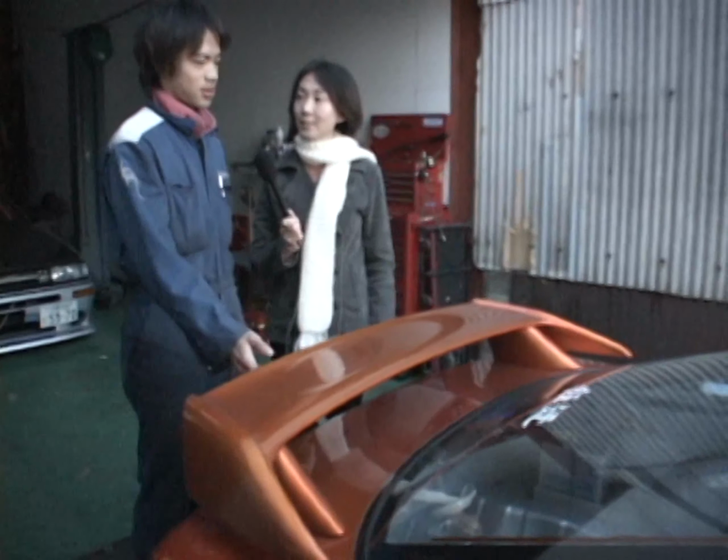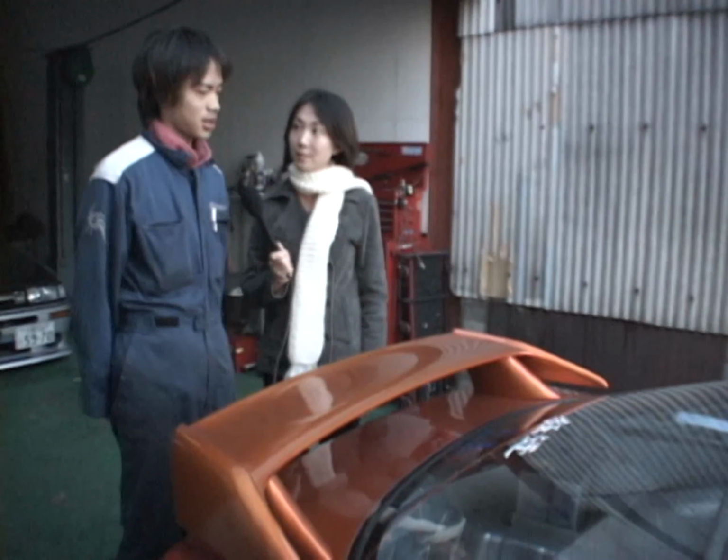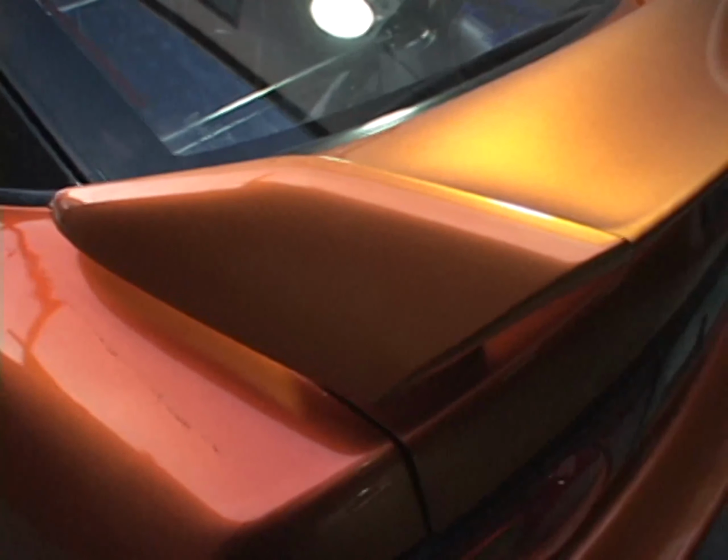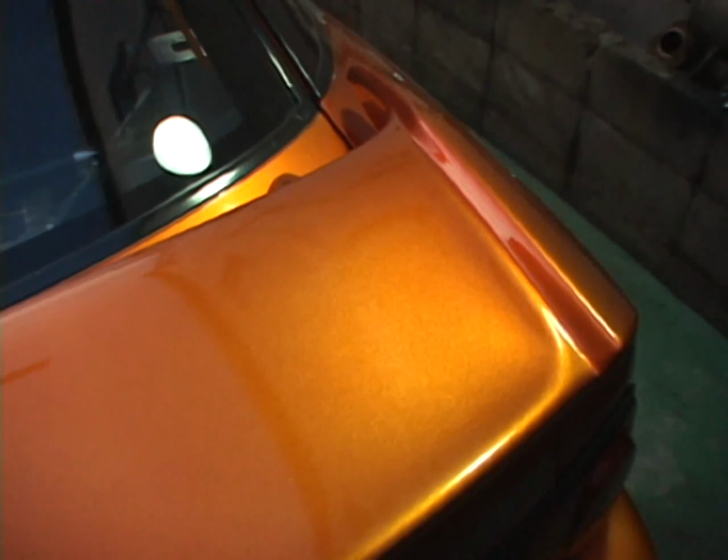This is a late model 240 OEM wing. GT wings are popular, but I like this one because it keeps the rear really stable when I'm cornering.